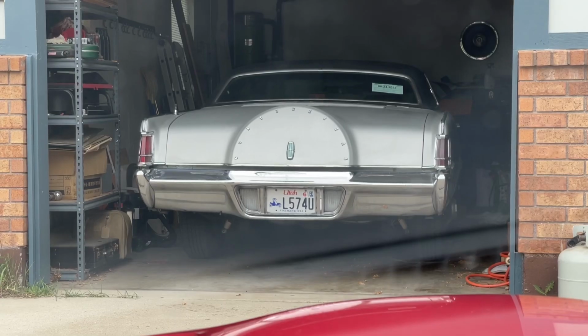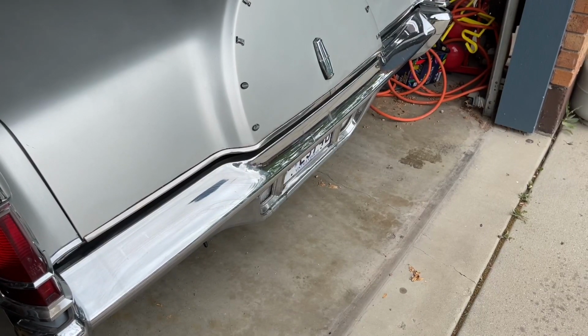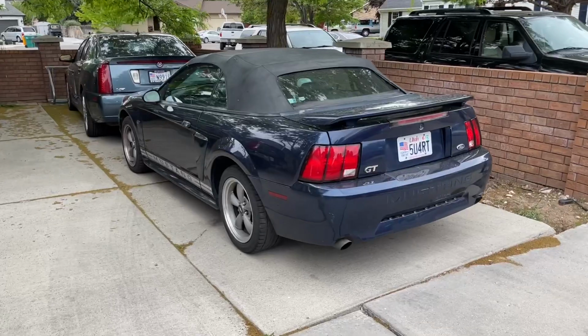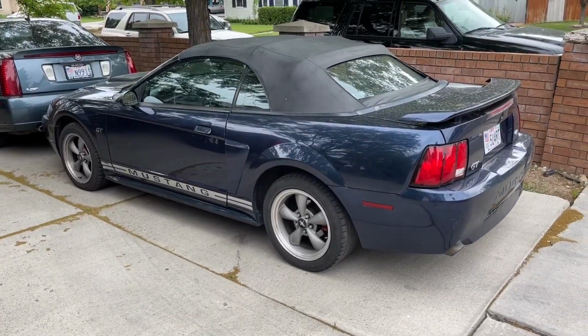Carl's coming with me in the Lincoln. Carl just picked up this New Edge GT convertible, which is pretty sweet. Maybe we'll see it on the channel sometime.